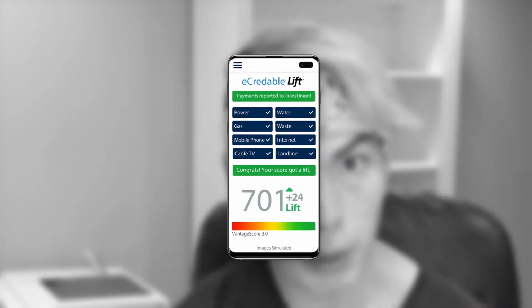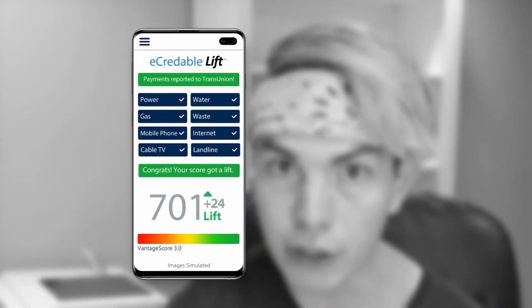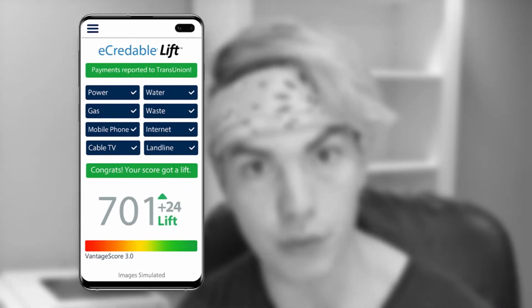Now, the paid option for boosting your credit score is similar, but it's likely going to have an even bigger impact, and that's for a number of reasons. This paid option is called eCredable, and instead of working with your Experian report, it's going to work with your TransUnion report. So if you use both of them, you could boost your Experian and your TransUnion, but Equifax does not currently have an option like this. But let's dive into eCredable.